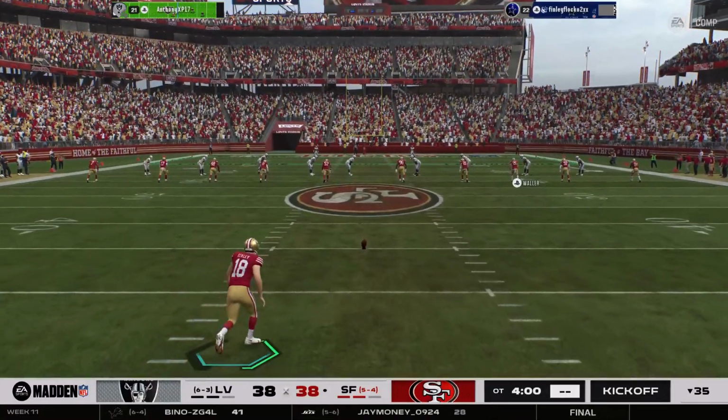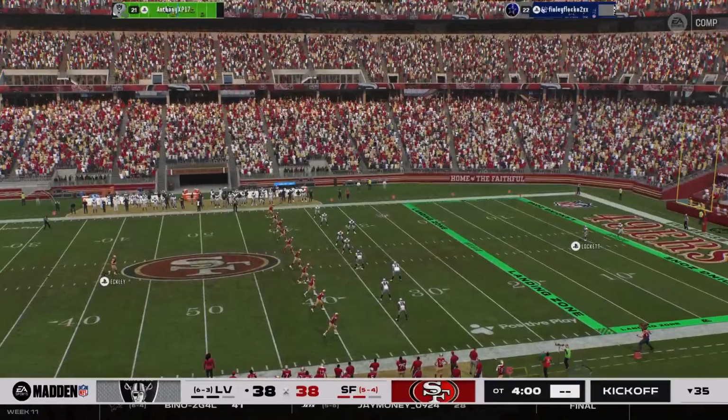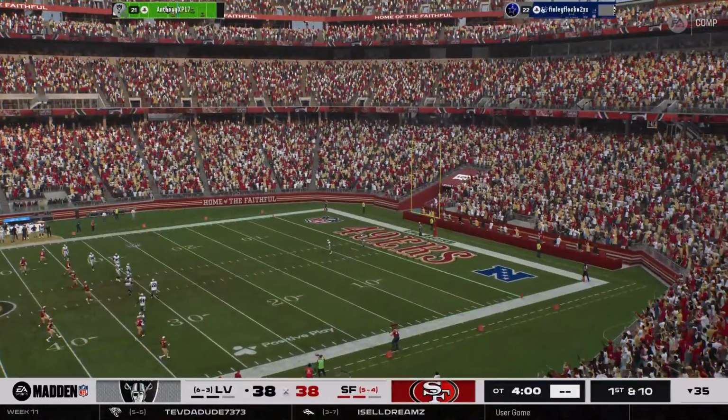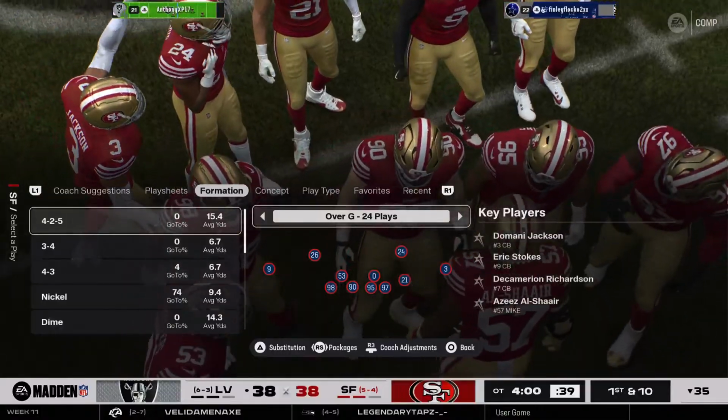Now hopefully this conclusion will be just as exciting as our opening 4 quarters. The kick is away here in overtime, out of the back of the end zone for a touchback.